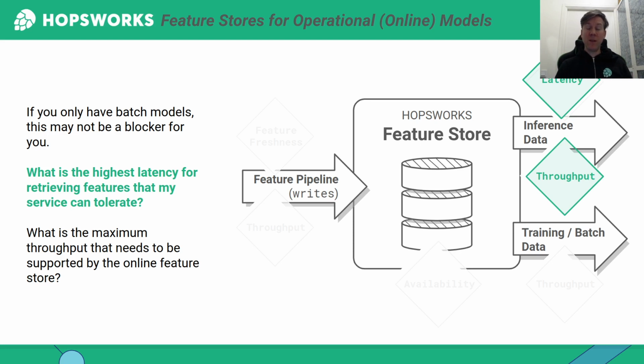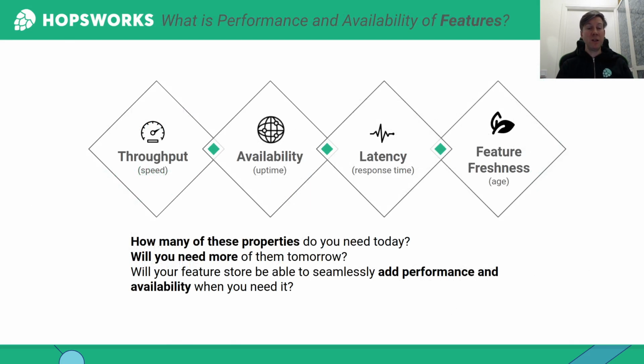You may also need to think for your inference what kind of throughput you need to support. If you're going to have a successful application that's generating a lot of value for the business, maybe it's going to require higher throughput on your feature store. So then you're at the question of, will my feature store scale out? If you have a feature store running with a single MySQL server behind it, you're going to reach the limits of throughput pretty quickly, with a few thousand transactions per second. Then you need a system that will scale out. And again, our database RonDB does that for you.